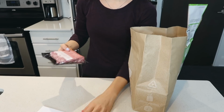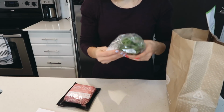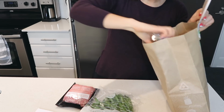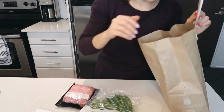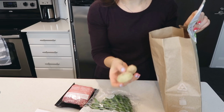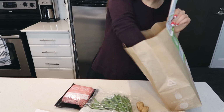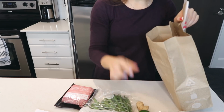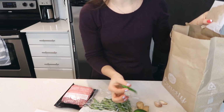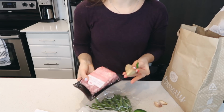So I have my recipe card. I have my lean ground pork. In this bag, there's also green beans. This is brown sugar, Thai basil. I don't have basil in my fridge. A little onion. Oh my god, that's so cute. Ginger, which I've never bought or used ginger before. Basmati rice. We have soy sauce, a little lime, 2 cloves of garlic, and a chili pepper. A lot of these ingredients like ginger, chili peppers, and pork I've never cooked on my own before.